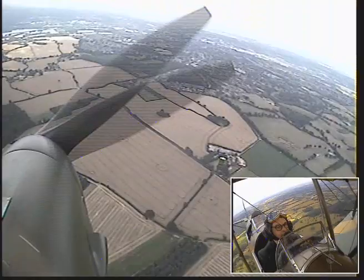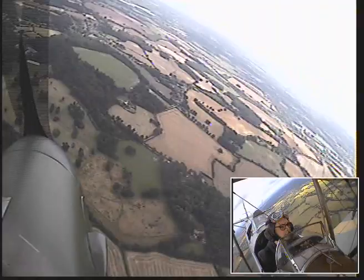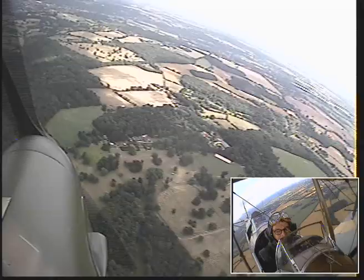That's good. You tighten the turn now, tighten the turn to 30 degrees, and let the nose come down a tiny bit more, that's it. And that's a tightened turn to the left. Love it. And now go to the right, tighten the turn to the right.